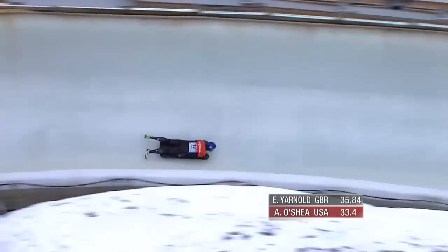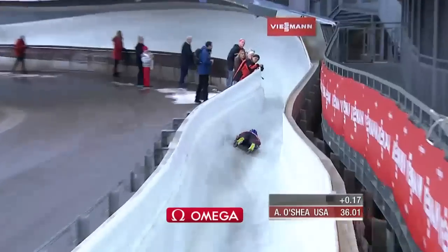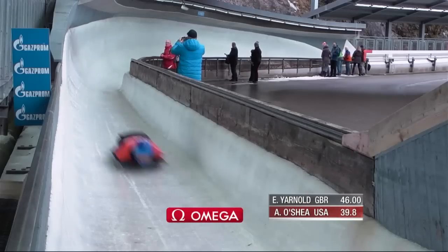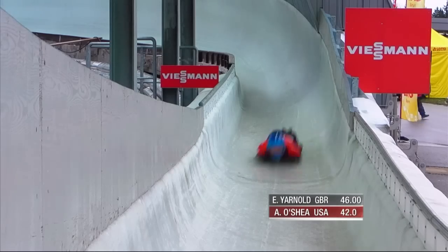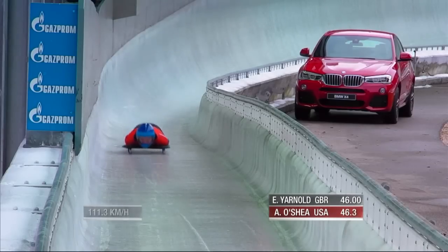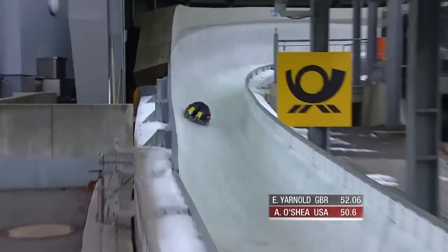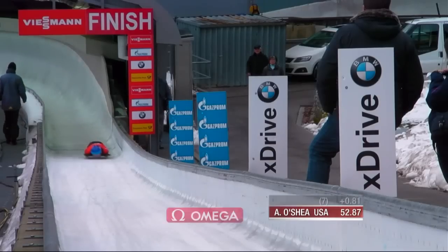117.4, that's about the third best speed we've seen. Just skids a little bit there in the third pressure in Kreisel, so that'll bleed a little bit of speed away. So she managed to tidy it up a little. 111.3. Sixth position. Is that where she's going to finish? That would be a good basis for a second heat.